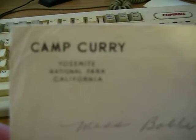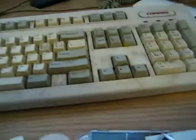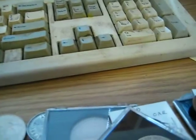That's really pretty awesome. Envelope. Camp Curry, Yosemite National Park, California. Here's a Bonnie Blair commemorative envelope, which was also a quarter. Let's see, here's the first flight from 1929. Imagine the airplanes back in 1929. This is from Seattle, Washington, from Pasco. Amazing. Somebody had tried to sell that for $12 and I got it for a quarter. Washington, D.C. envelope. Christmas one from 1976. Really, really nice one there.